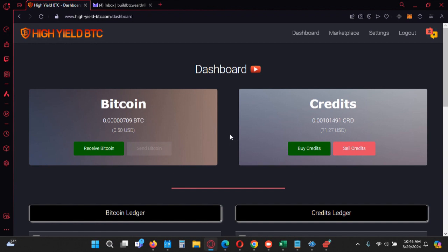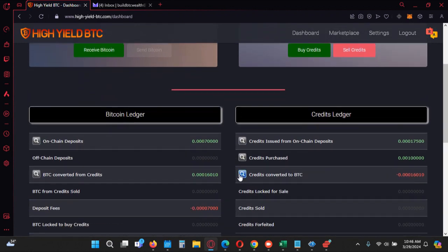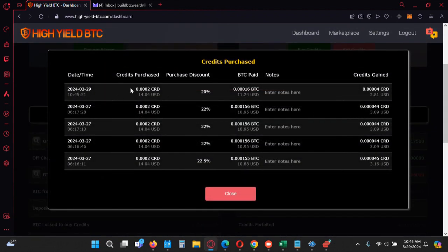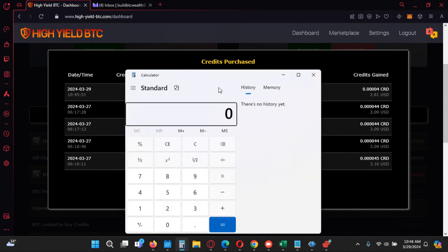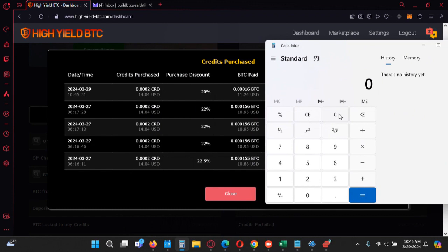All right, so now that we have done that, let's do a little bit of calculating here, because when we look at the credits that we purchased, we just purchased these credits. See, we got 22% last time. So let's pull out the calculator real quick and see what we're looking at. Small money, but small money grows, especially in this system.